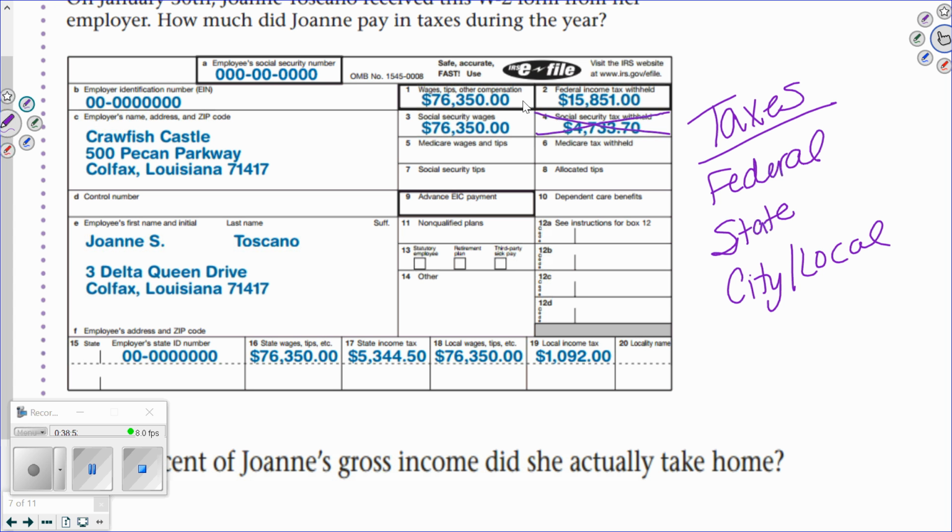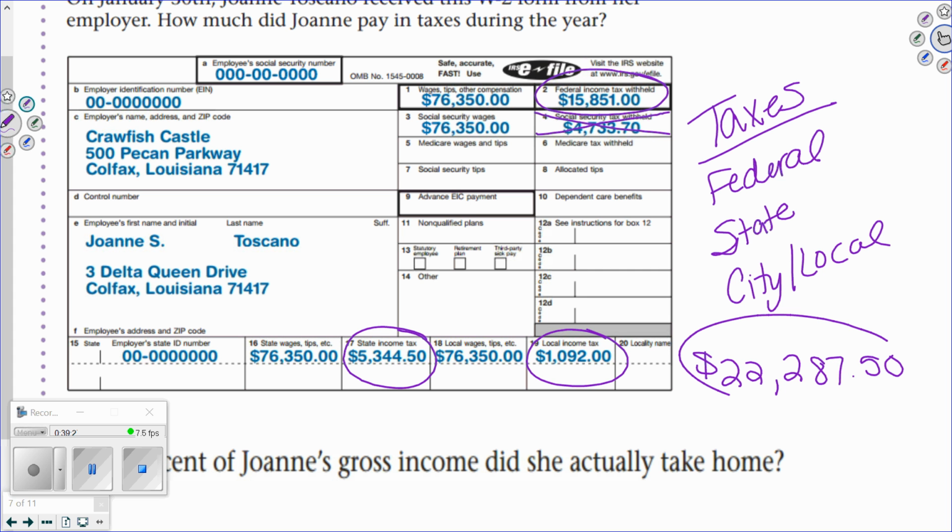So do we have federal listed on here? Yep, it's right up here at the top. There's federal. Do you have state? State wages or state income tax? What am I looking at? Your tax. And then your local tax or your city taxes are right there. So when I'm asking for how much did she pay in taxes, I'm looking at those three, and we want to add those three together. So she paid total for taxes $22,287.50.